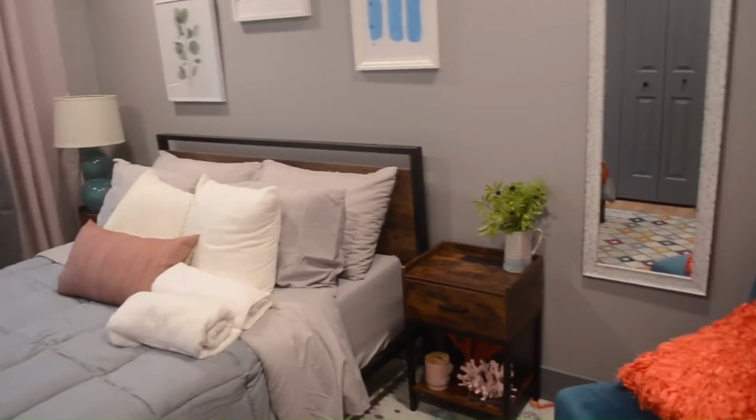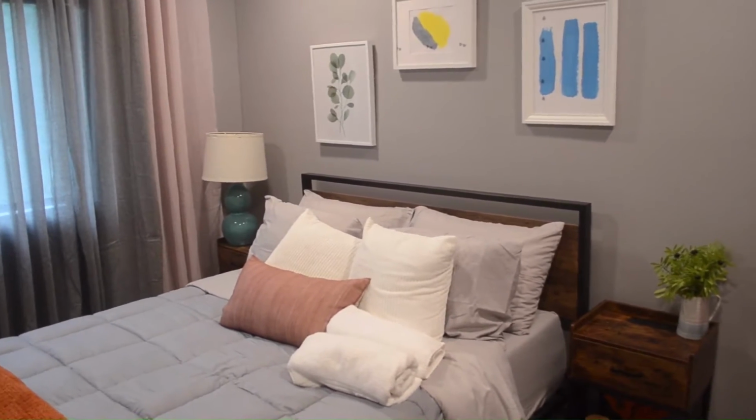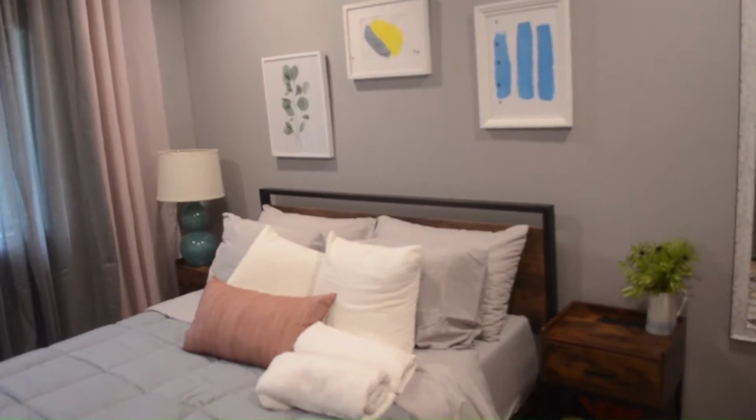That's almost it for this room. I just need another lamp for this side, or I need to get two completely new ones because I'm not finding another one that matches here, so that might be an issue, but for now I can work with one.